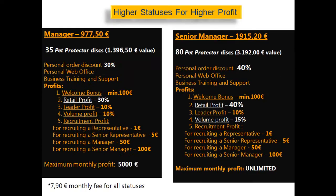After 2 basic statuses, there are higher statuses for those who are more ambitious and want to run a serious international business. Manager status costs 977.5 euros and it has a monthly profit of 5,000 euros and 30% retail profit next to other profits and benefits. By starting with this status, a member will get 35 Pet Protector discs delivered to his home address, whose value at full price is 1,396.5 euros.